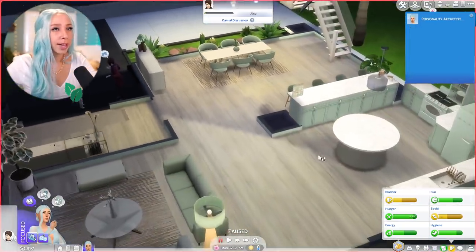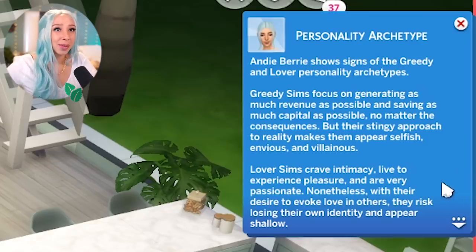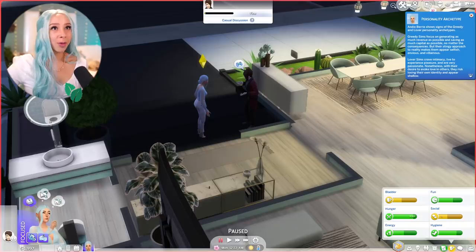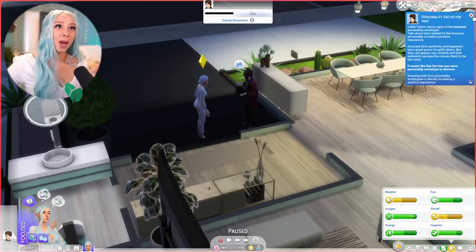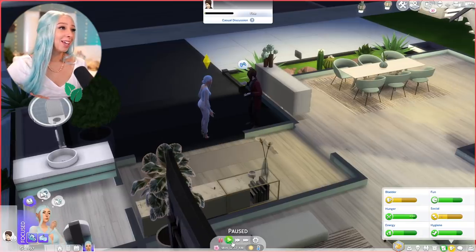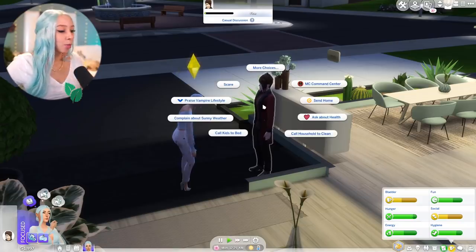Ooh, I forgot to buy a trash can. Okay, and then lover Sims crave intimacy, live to experience pleasure, and are very passionate. Nonetheless, with their desire to evoke love in others, they risk losing their own identity and appear shallow. Dudes, I'm tripping at how perfect this is. Oh, and we got Caleb's as well. Innocent. And we have to discover the other one, but oh my gosh, that's so funny. I love anything, like I said, that gives Sims more personality.